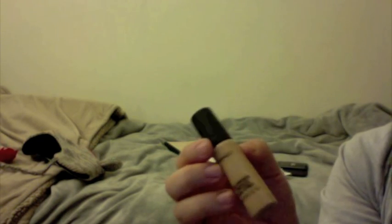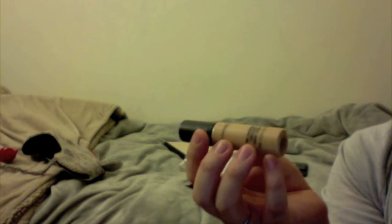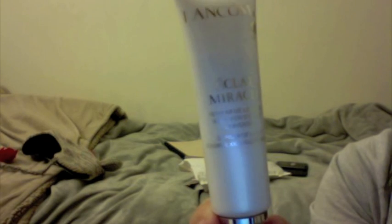If you wanted to know, I'm in an NC30. Sometimes I'm NC25, but most days I'm an NC30. And I'm sorry, if you've never seen my face before, you won't know what skin color I am. This is my skin color. Sorry.